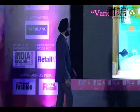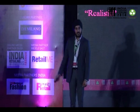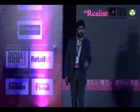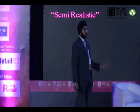And the last one is variety, in which anything that you sell in the store can be a part of the display. And the types of selling is realistic, which the way it sounds, has to be realistic. Real life, real proportion, real merchandise. Semi-realistic is real merchandise, but the prop setting does not have to be real.